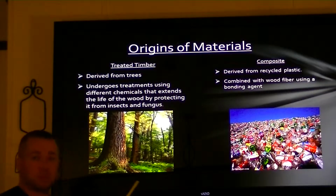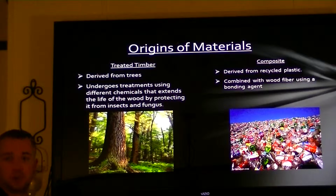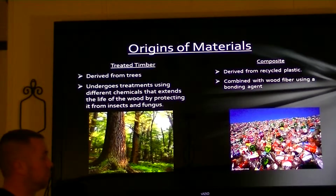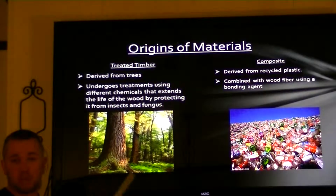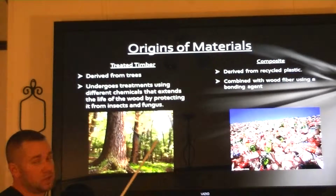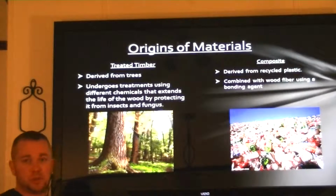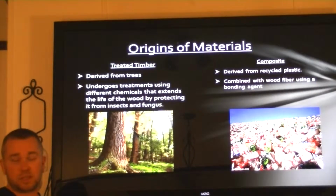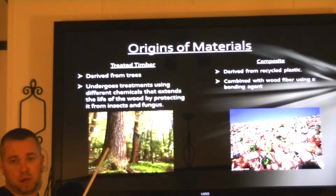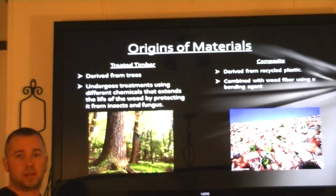The origins of the materials. Well, you all know treated timber comes from forest. Pretty self-explanatory. Composite material, on the other hand, comes from recycled plastic that normally just sits in a landfill. And wood fibers from sawmills are also used, and a bonding agent is used to bond the wood fiber and the plastic.